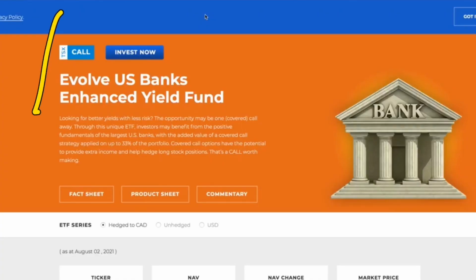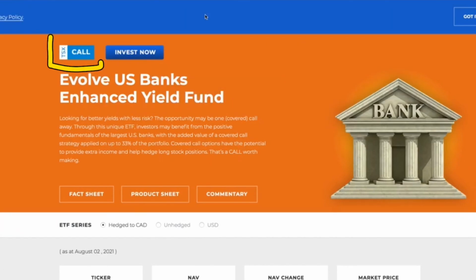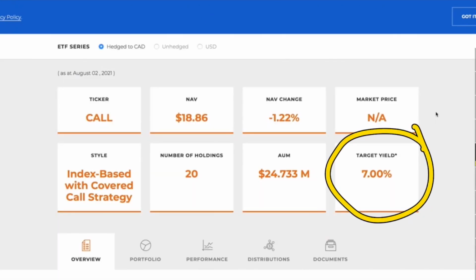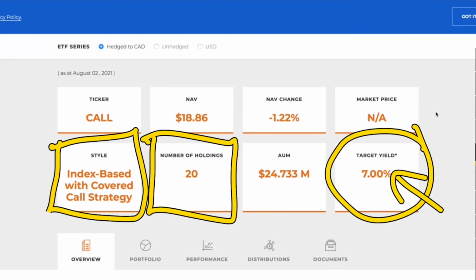So the first ETF that we are going to check out is the Evolve US Banks Enhanced Yield Fund, and of course this goes by CALL. Their target yield that they are trying to get every single year is 7%. It also currently only holds 20 stocks, of the American banks. And the style of ETF is a covered call strategy based on the index of the US banks.